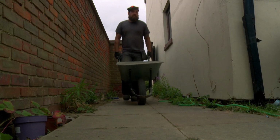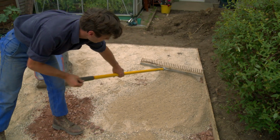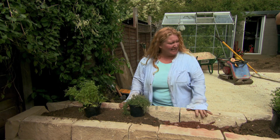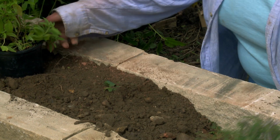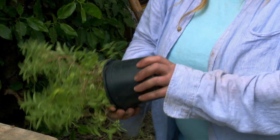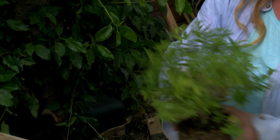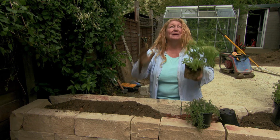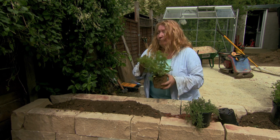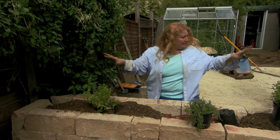While all the bound gravel surfaces go down, Charlie's finally got her chance to plant up the top of the finished dry stone wall. And now the herbs for this lovely dry stone wall. When you go on holiday, whether it's Spain, Portugal, or even Malta, I'm sure we've all got memories of wandering around and getting this really strong aromatic scent, and it's going to be in full sun. Now we've got the lemon verbena, which is yummy.